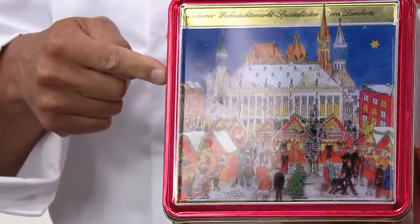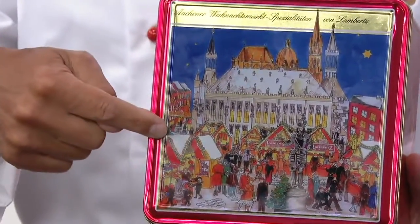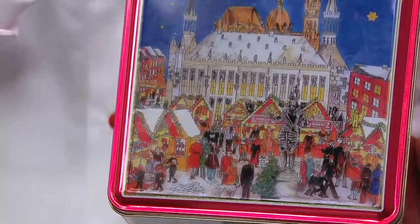But here's the tin, okay? This is a historical tin that we did exclusively for QVC here, and this is a picture of one of those Christmas markets in the town of Aachen in front of one of the oldest cathedrals, and there's a little Lambertz booth that is there every year where millions of people visit.